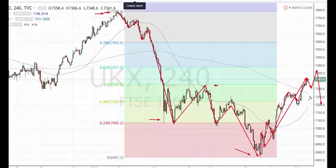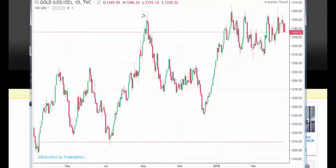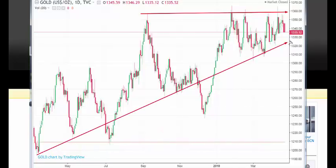Right, gold, still got the resistance around here, which keeps getting probed, so far failure to go above that. We have the rising wedge sort of pattern here as well. I mean, we've got this solid impulsive move to there, A, B, C. This could be another A, B, C of some description. Another probe down is not totally impossible.